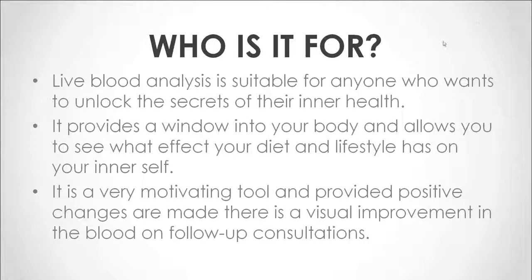And who is it for? Live blood analysis is suitable for anyone who wants to unlock the secrets of their inner health. It provides a window into your body and allows you to see what effect your diet and lifestyle has on your inner self. It's a very motivating tool and provides positive changes. And provided positive changes are made, there is a visual improvement in the blood on follow-up consultations.